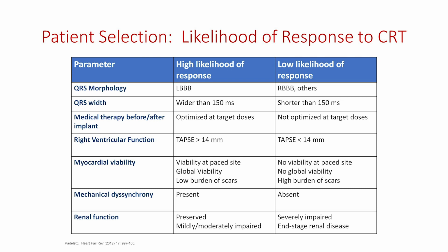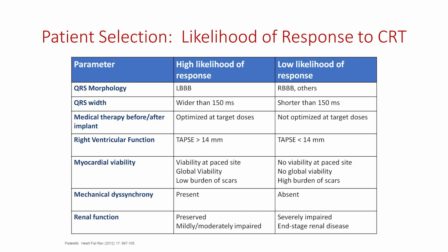Medical therapy. Patients need to be on optimal medical therapy. How many times do you refer a patient to EP and the patient says, oh, when I get that device, what pills can I stop? None. I'm going to push your pills afterwards. So they need to know that going in. But we want them on as much drug as they'll tolerate before you put the device in. If they've got poor RV function, if they've already got RV failure, they're less likely to respond.